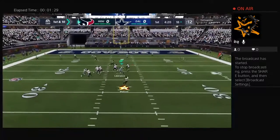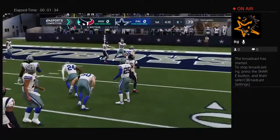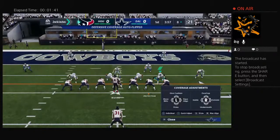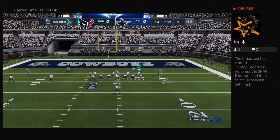A shotgun snap for Watson. He'll look underneath and dump it off to Duke Johnson. And he's able to work it here to the 8-yard line. That one good for 10 yards. And that'll make it second and a foot or so. And inches at the 8-yard line.